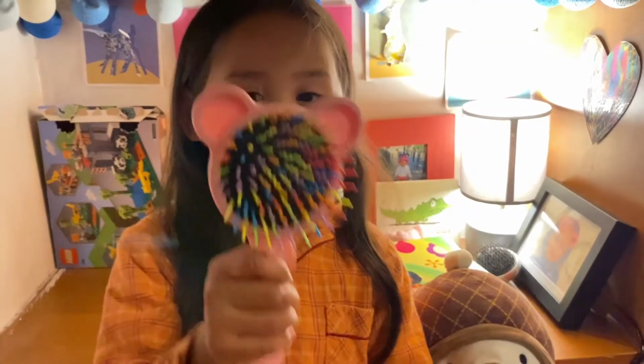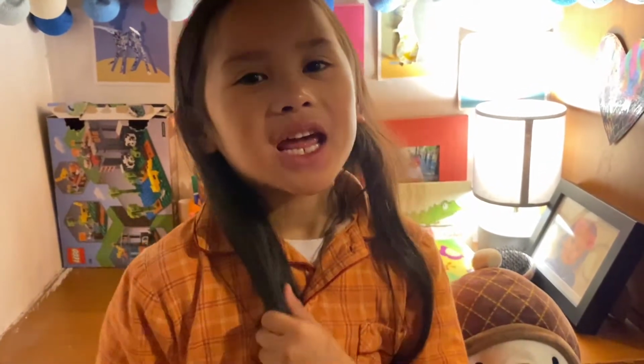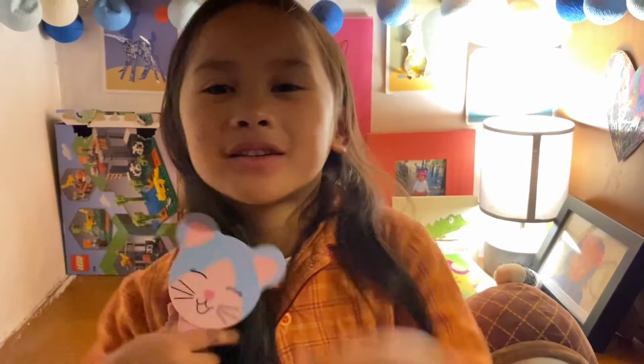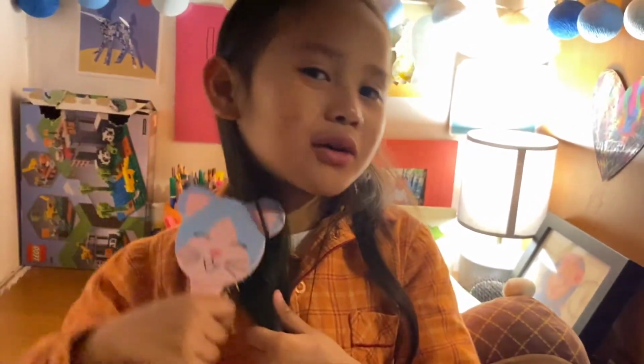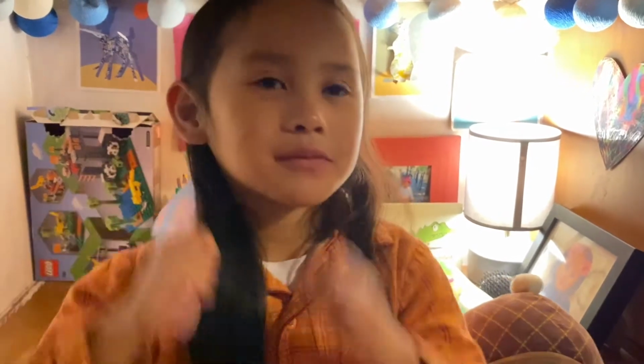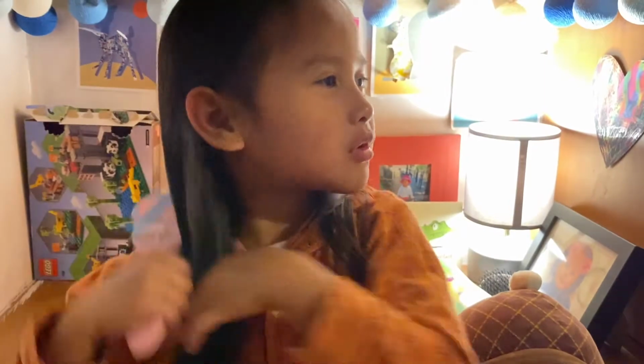So now I got my brush. And this is how I brush my hair. Let's do it slowly like this. But if it's still wet, it's okay. In case you want it to be straight, you can brush your hair.